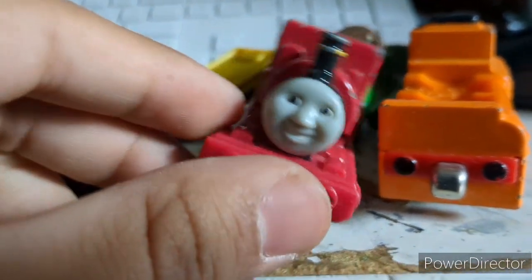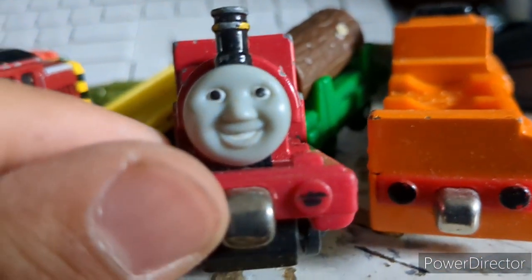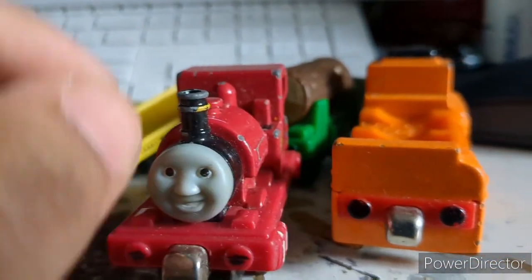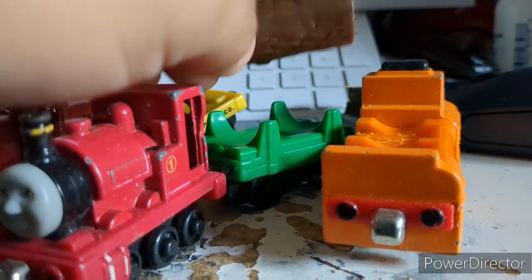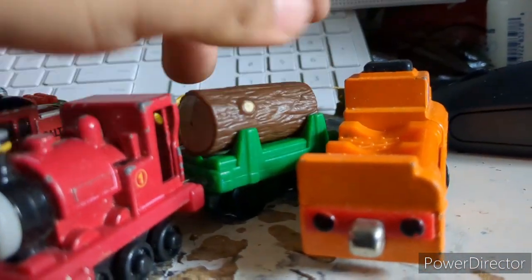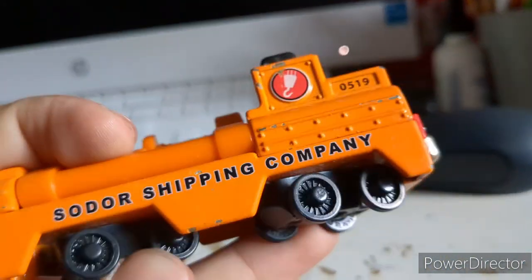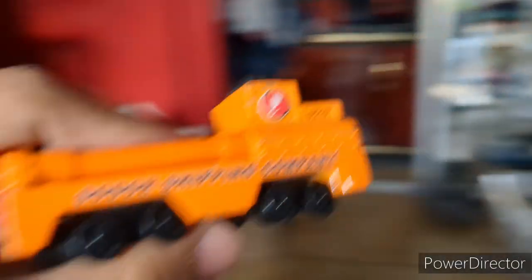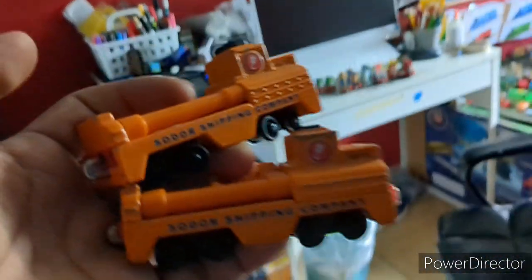Scully. Oh God, look at his face. Look at him. He looks so strange. And I found out where this log came from. It came with this take along wagon right here. And my favorite piece, the Sodor electric cargo car, which is great because I've been wanting to have 2 of these guys, and that's the tracks. And I just realized actually I've been wanting to have 2 of these.